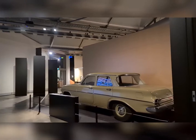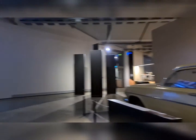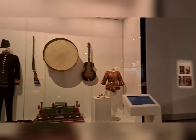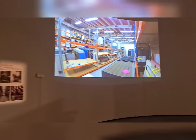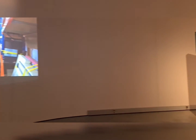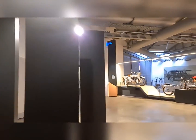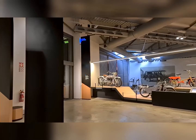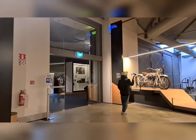Guys, pag napunta kayo ng Dunedin sa New Zealand, pasyalan nyo po itong museum na to. Napakaganda po. Sulit po sa pagod. Siyempre, pag pumasok po kayo rito, mag-donate po kayo. Mayroon pong donation dun sa entrance for support.